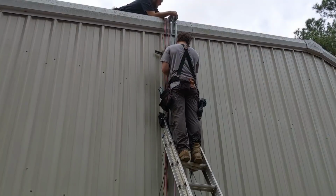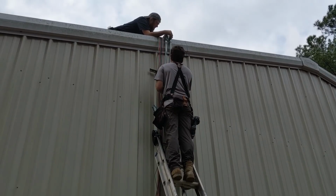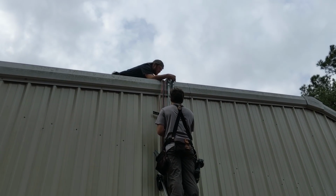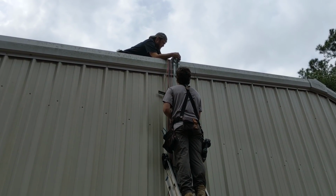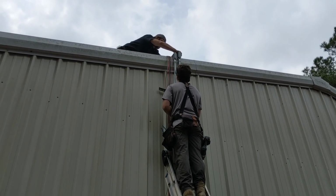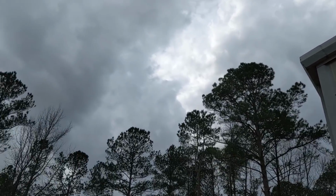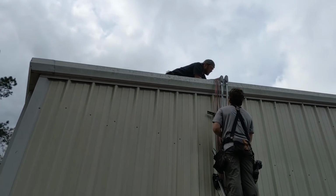All right, we're just taking our EMT up to the top for our home runs from the solar. Getting the pipes. It's always good to have two sets of eyes on top and on the side. And then we'll be attaching them to those rails. All right, and here comes the rain. Here comes the rain. Dang it. But we got a lot done. A little bit of rain tonight, then we'll just trench her on out tomorrow.